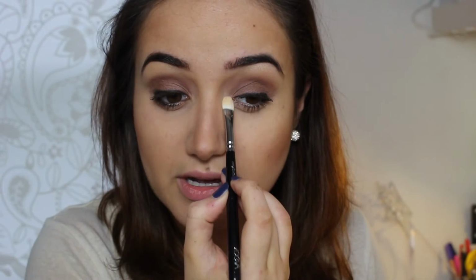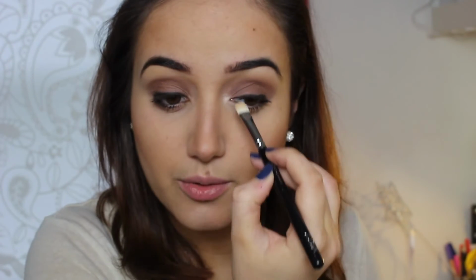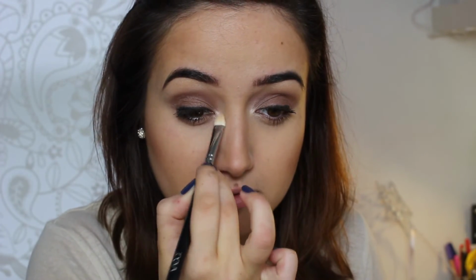I'm going to take a tiny bit of the highlight that's in the contour kit under the brow bone and in the inner corner. I don't think it's the best highlight, and it's definitely not overly finely milled. Although actually this one doesn't seem too bad. The glitter particles are a little bit thicker than they probably should be. But it's just a nice way to open up your eye area and also define your brows.